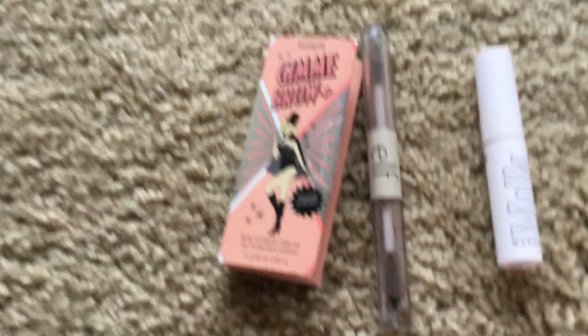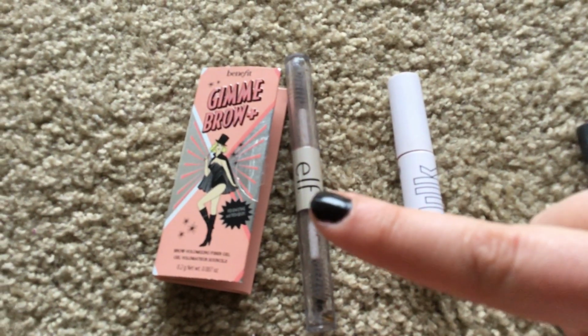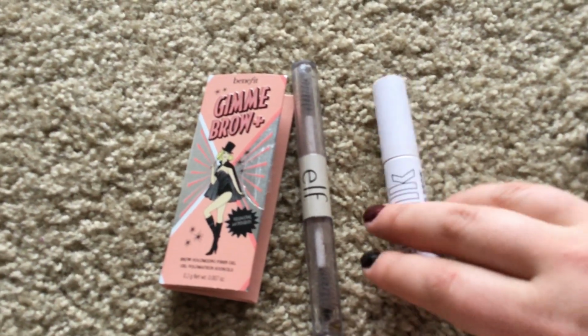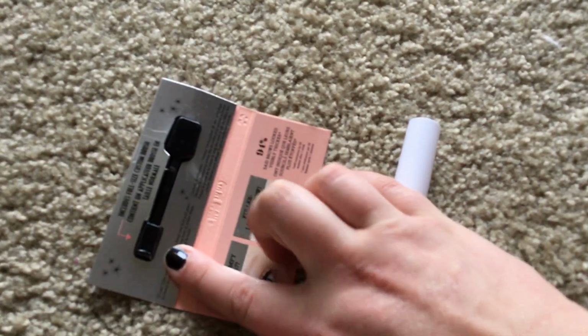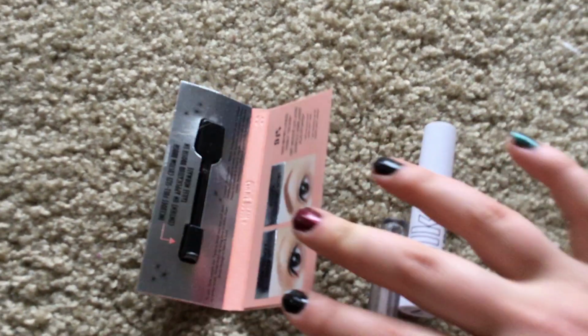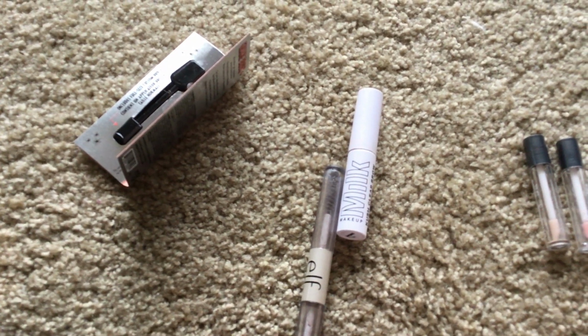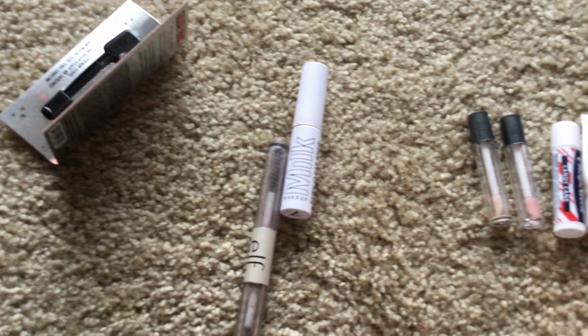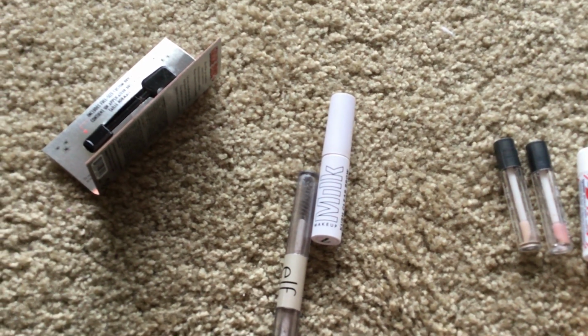For eyebrow products, let me scooch you on down a little more. I used up these 3. This e.l.f. one is double-ended. I used up one end in 2018 and then one end in 2019. It was fine, nothing great. I love the Gimme Brow. I think it's great. This was just a one-time use sample, but I like the look it gives me. I have some, naturally, brow hairs, and I would say they're pretty decent, but I think the look that the Gimme Brow gives me is pretty good. And then I have the Milk Makeup Kush Brow Gel. It's fine. I wouldn't purchase it again for the price, but it's fine.